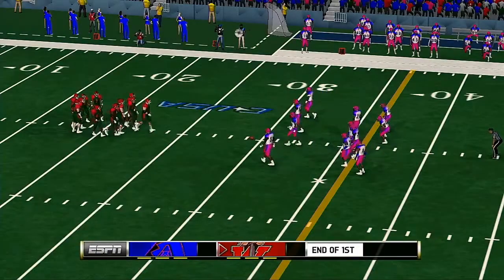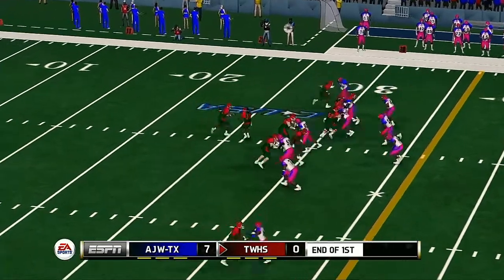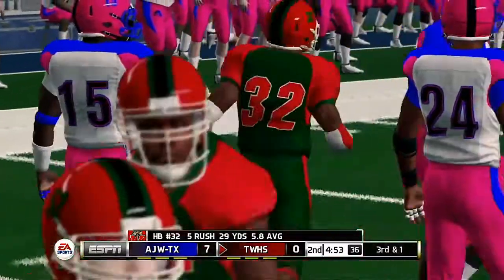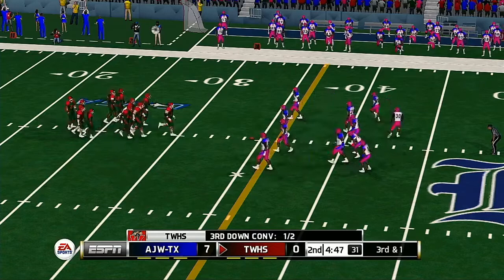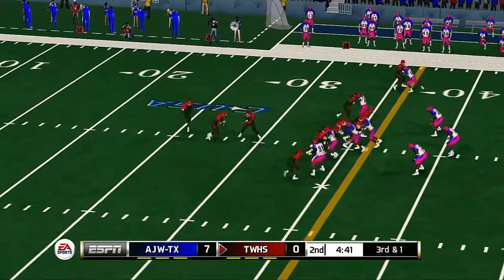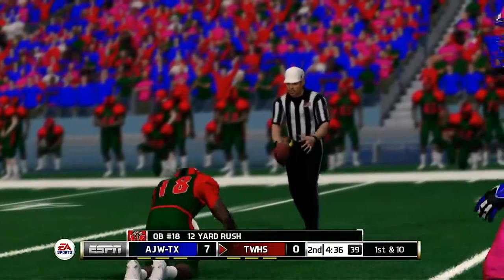Welcome back here. We resume action now here in the second quarter. And they get nice yardage on that run. Short yardage situation here. It's 3rd and 1. Taken down at the 47.